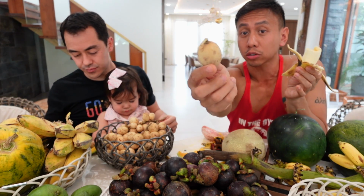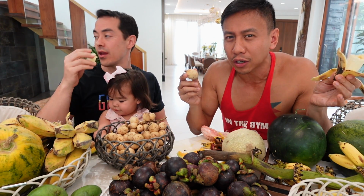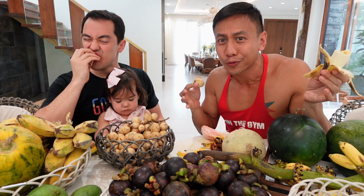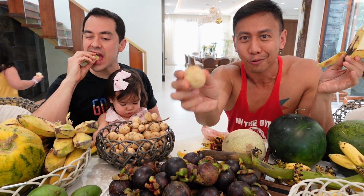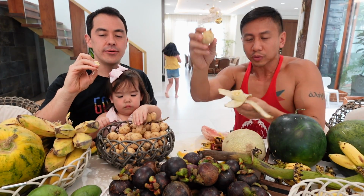Yeah. Lanzones is also really good. It's a favorite of our parents' generation. For those in the Philippines, they always say, I want lanzones. My aunts and uncles, they want this. It's a very delicious fruit. Like a lychee kind of.